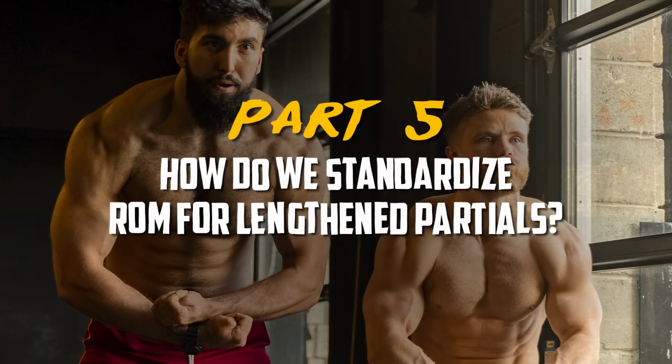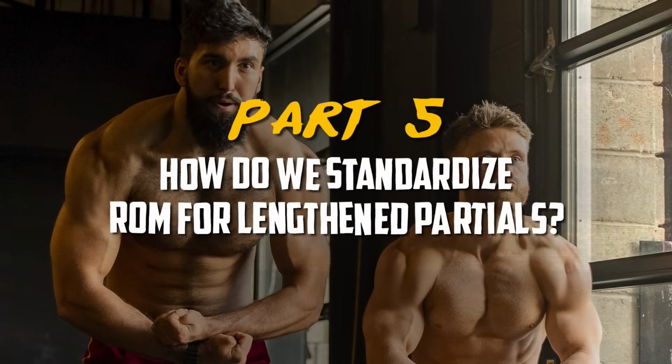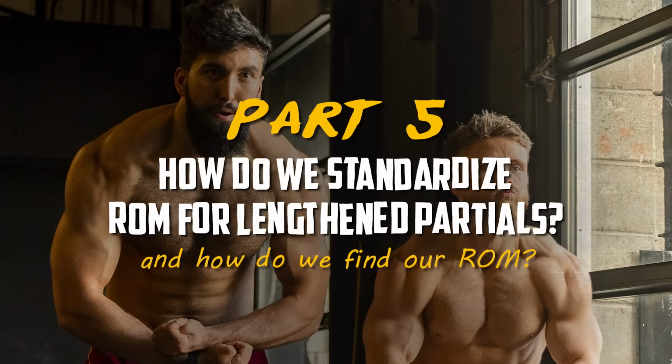But how do we standardize that so that we know we're making progress instead of just shortening the range of motion more and more every single time? How do we figure out our range of motion for a lengthened partial? Conceptualizing full range of motion as being 100%, generally, with a partial range of motion in that lengthened position, we've tested between 1/3 to 2/3 of the full range of motion. So as long as you're somewhere around half rep, I think you're in the clear, right? Like the findings from the research should generalize to you as well.